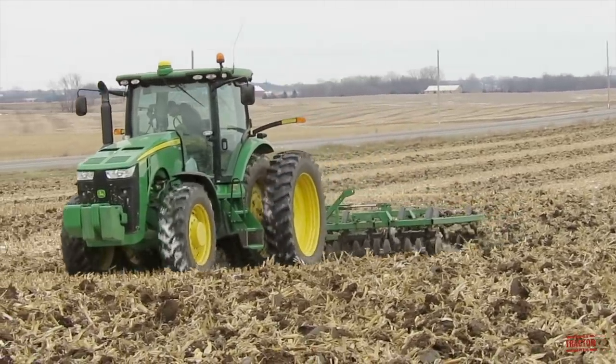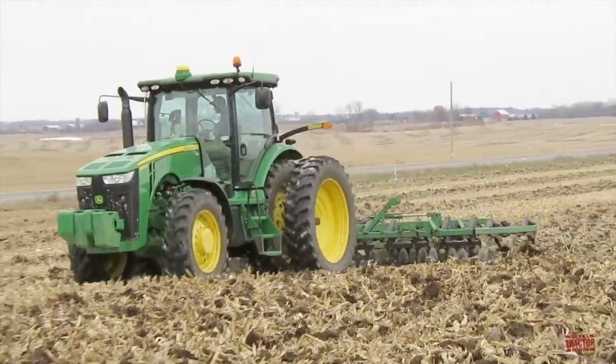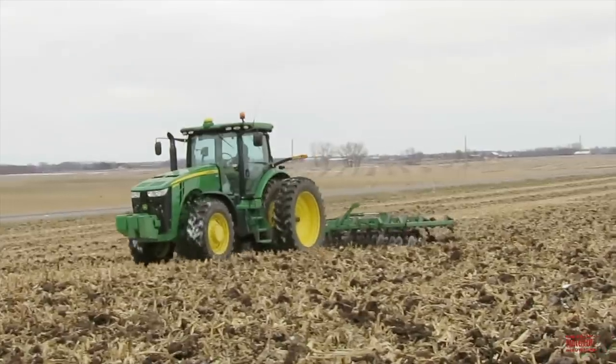I hope that you've enjoyed spending some time in the South Central Wisconsin field hearing and seeing the John Deere 8285R tractor and 714 mulch tiller working on primary tillage, as well as learning about the tractor's production history and specifications.